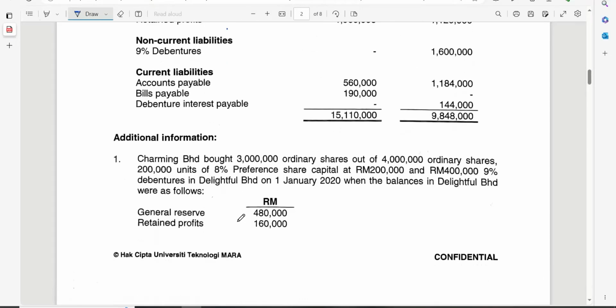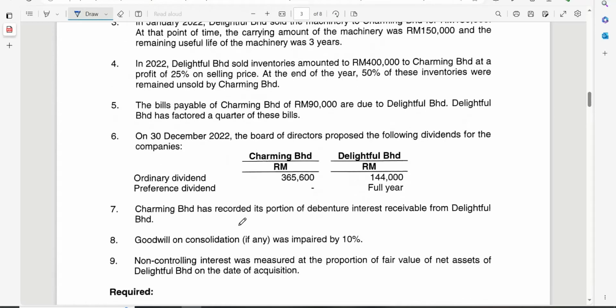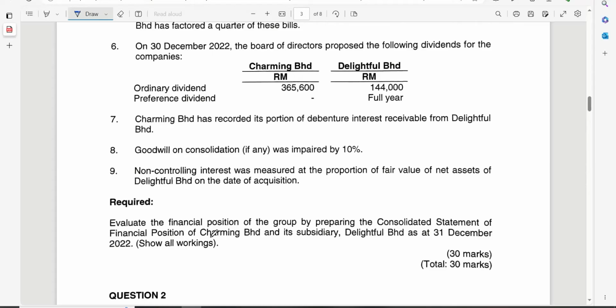So let's see what you are asked to do by looking at the requirement. You are asked to prepare the consolidated statement of financial position of Charming and its subsidiary Delightful as at 31st of December. So you need to prepare the C-SOF-P and show the workings. Apart from just preparing the SOF-P, you also need to do this. Number one, you need to calculate the goodwill and bargain purchase for each of the acquisitions of shares and debentures that were given in the information. Number two, you need to prepare the schedule.